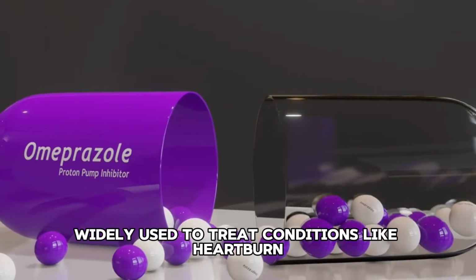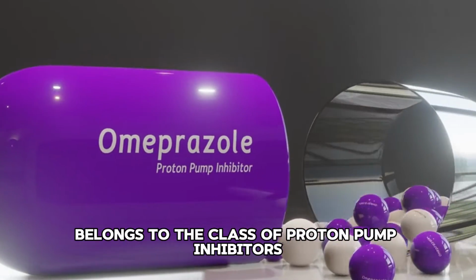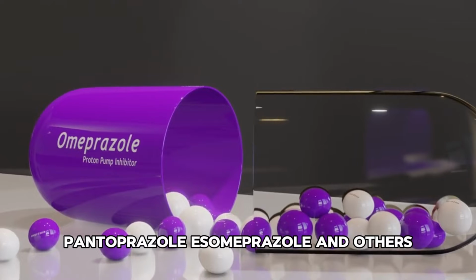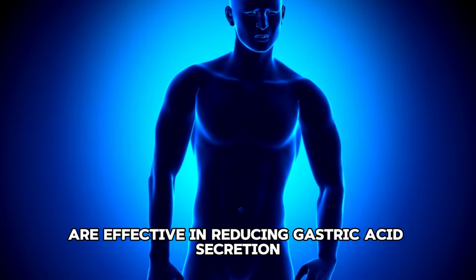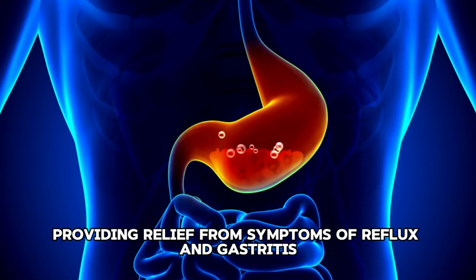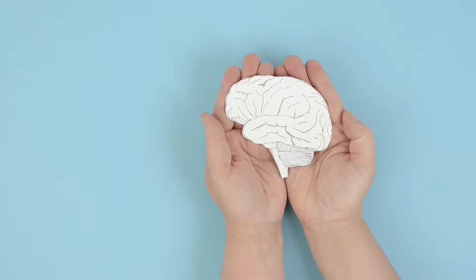Omeprazole, widely used to treat conditions like heartburn, belongs to the class of proton pump inhibitors, PPIs, which also include lansoprazole, pantoprazole, esomeprazole, and others. These medications are effective in reducing gastric acid secretion, providing relief from symptoms of reflux and gastritis. However, prolonged use has been associated with serious risks to brain health.